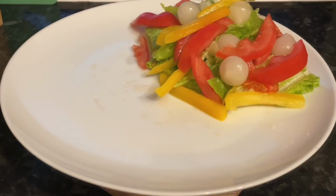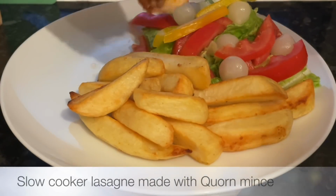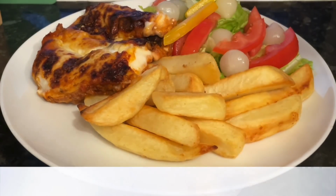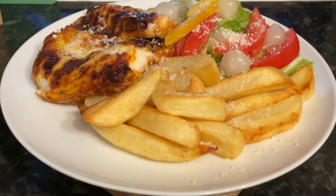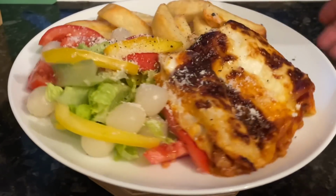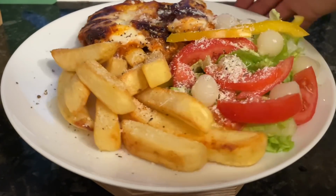On Thursday, I done a lasagna in the slow cooker. So with a few chips, a wee bit of salad at the back, and I have actually done a video on slow cooker lasagna before, but it's slightly different to this one. This one isn't as deep. I think the one that I put on the channel a couple of years ago was about a foot deep, but it was delicious. So yeah, just a wee simple slow cooker lasagna.